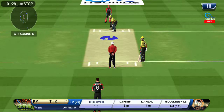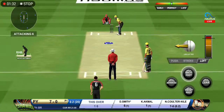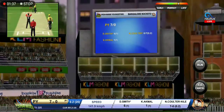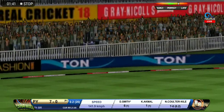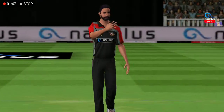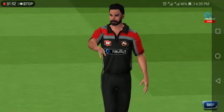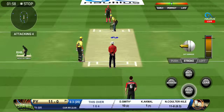He is arguably one of the best hitters in world cricket. That is in the air and in the gap as well. Goes for four. Another field change. Here we go. Wonder where the next one is going to fly.